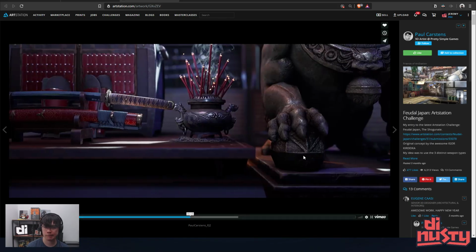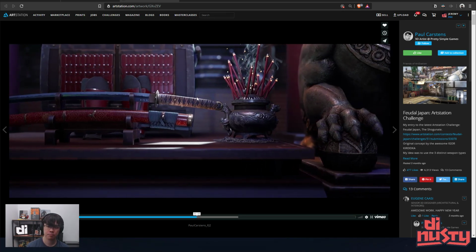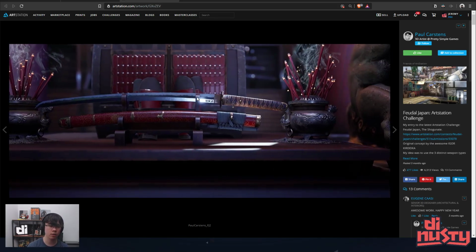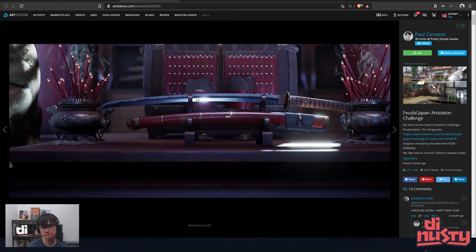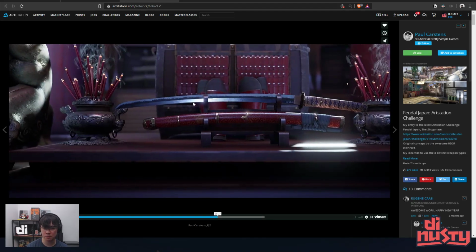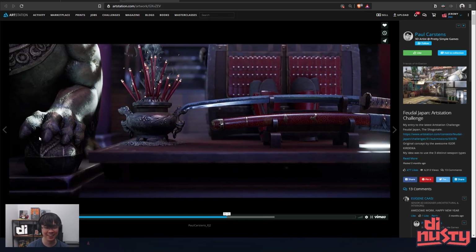Look at those arrows. I love this. The fact that you have motion in your scene is really nice. An environment without motion is hard to look at. Look at the highlight on the blade. Oh man, my mouse was in the way. You knew exactly what you were doing.